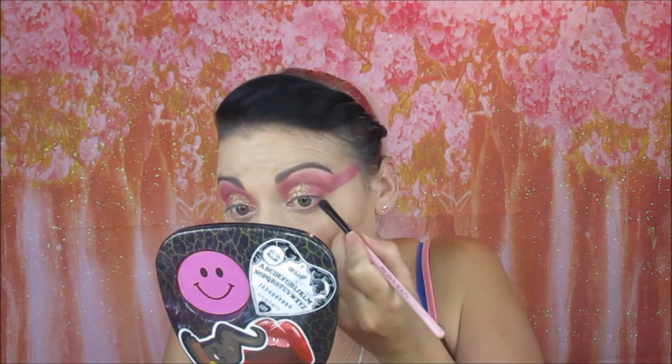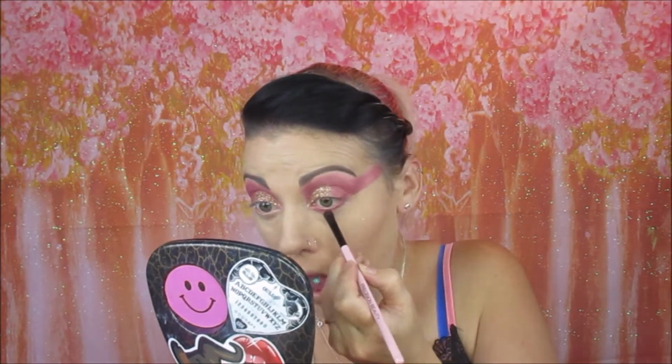Now I'm taking, I think it's a smaller packing brush, and I'm just putting the same Aries colour on the lower lash line, and I'm bringing that all the way under into the inner corner of the eye and blending it right out.